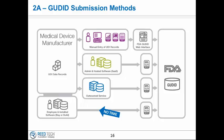The last one, which would be viable except for this time frame in my opinion, would be to build your own solution and put it inside your environment, or you may go out and purchase a piece of software, have it installed, do the IQ, OQ, PQ validation on it, and so on, and do the training.